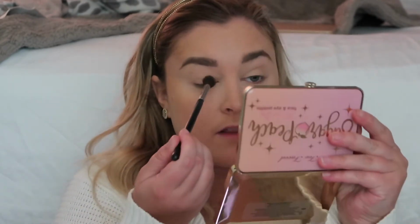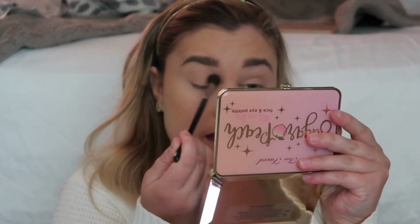And honestly, I believe that you could contour with the Dallas one too, because it's more of a cool tone bronzer. This is definitely on the warmer side, but I love it. It's great. And not only am I going to be using it as a bronzer, I'm also going to throw this in the crease of my eyes. I'm going to go ahead and do it right now just because I have the palette in front of me.